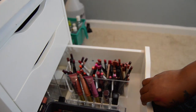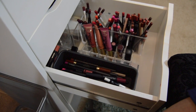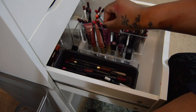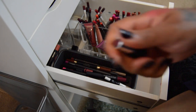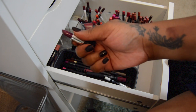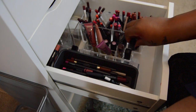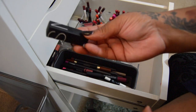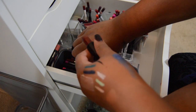Okay, in this drawer, it's basically lip stuff. So I have lip pencils. I'm going to try to separate them according to their shades. And then I have some miscellaneous lip products here. These are Kat Von D Minis. Then I have the Too Faced Melted Lipsticks. And then that's the NARS one. That's a pretty light shade for the fall.